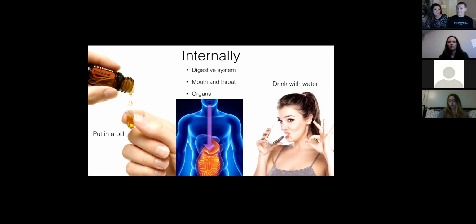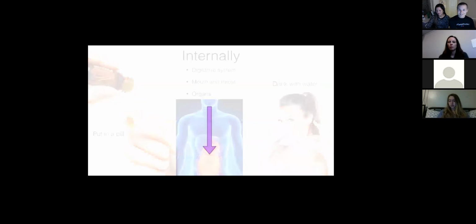Why would you want to take it internally? Because you might want to have some therapeutic benefit on your digestive system, your mouth, your throat, your stomach, your gut, or the organs inside your body. So you want to get the essential oils to where you need them the most.